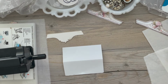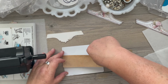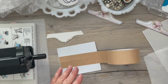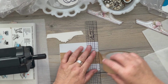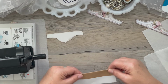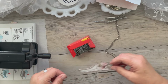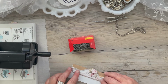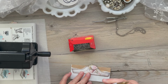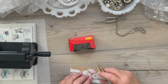I'm just going to take a little bit of some of this craft tape. And this isn't necessary, but I like to do this just to have the seam of this reinforced a little bit. Just so it doesn't tear or anything. Okay. All right, so now I'm just going to take a couple of paper clips. Let's see, I'm going to just go ahead and mark where I want them. I'm just using my Sharpie because I've got one out here and that'll work on there.